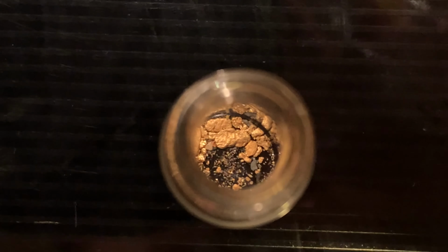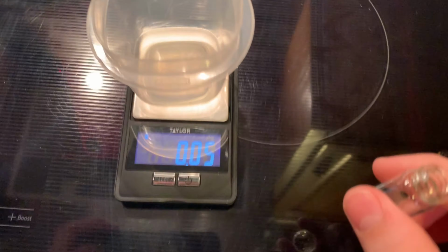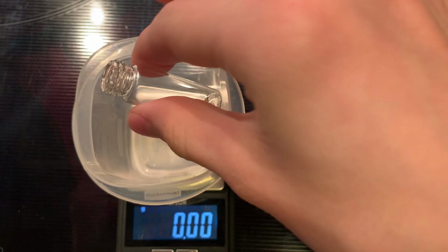So there's a really good close-up of our gold from the Nine Finger Mining paydirt review. And we got the scale all set up. We'll zero it out. Then we'll throw this gold in there. Sorry for my hand in the way. I just don't want to have any bounce out.